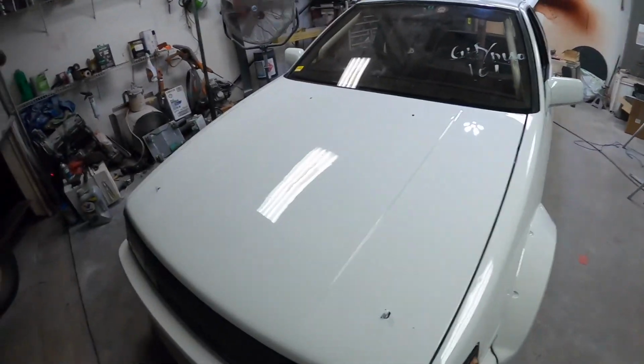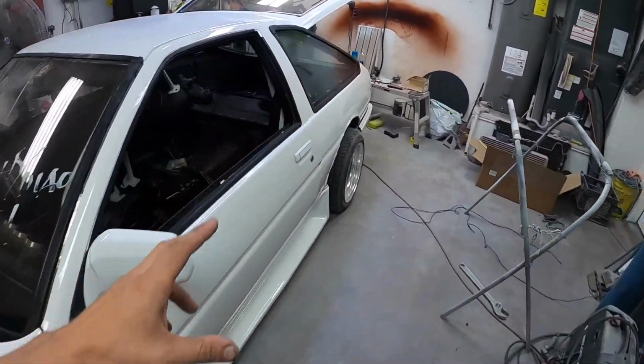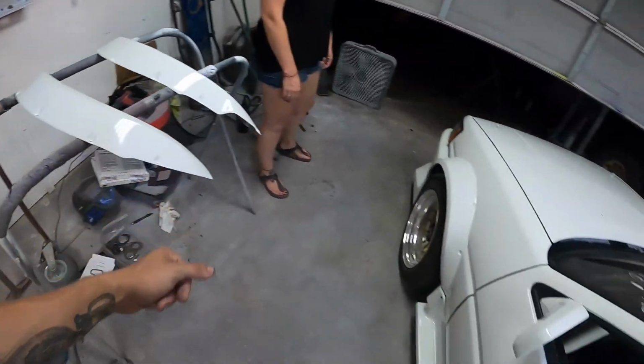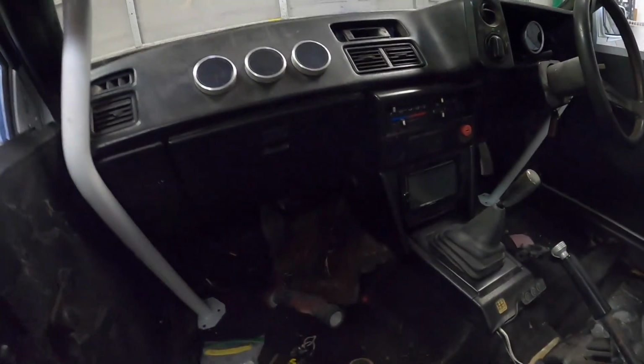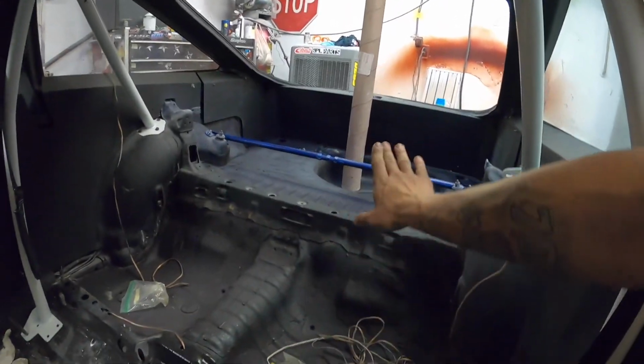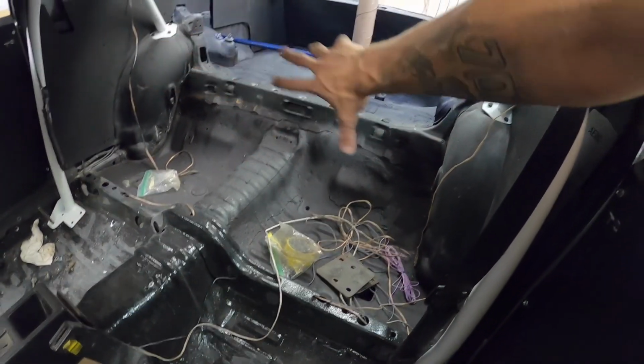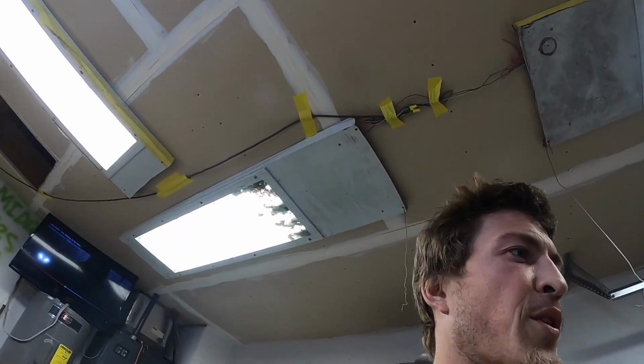Almost. All right, y'all. As you can see, we've got a hood on it. We've got the hatch on it. All the body panels other than these moldings, they're right here. Interior is coming right along. We've got most all the cage put back in this thing. We just got to tighten it down. We've got the strut bar back in. We put some rust treatment rubber stuff down there. We've got it cleaned up here, waiting for seats. They're in the house, we just got to put them in.